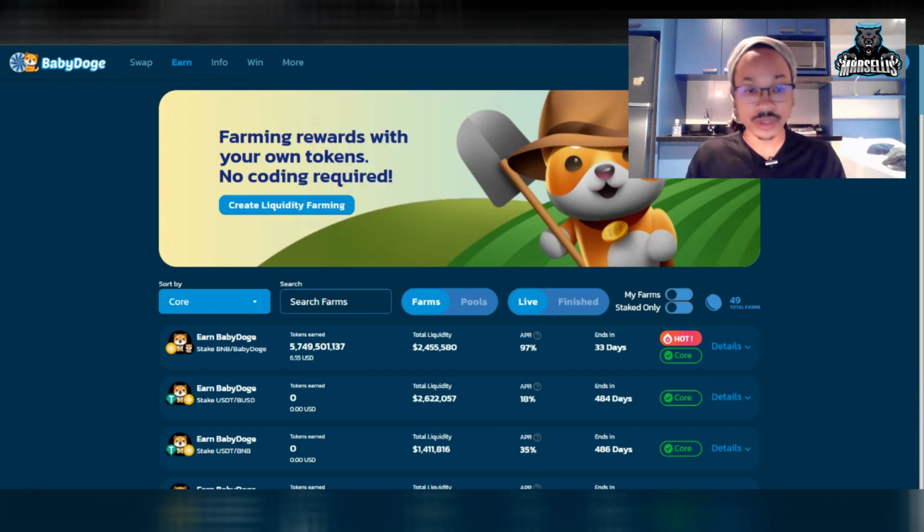And then on top of all that, this is my farming journey here in Baby Doge. I have 5.7 billion Baby Doge farmed so far inside of 2 weeks, and it's probably nearing 2.5 weeks soon. But still, that's $6.53 with only $89 that I put in there. Now you got to think about it. If I would have put $890, that would be $65. If I put $8,900, that would be $653. So you see how much money you can really make just from farming here.